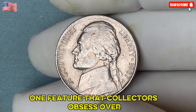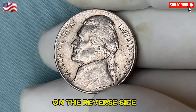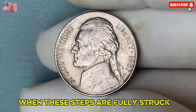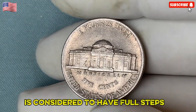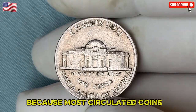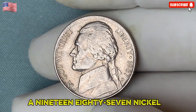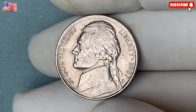One feature that collectors obsess over is the full steps variety. On the reverse side of the nickel, the steps leading up to Monticello have horizontal lines. When these steps are fully struck and clearly visible, the coin is considered to have full steps. This detail is extremely important because most circulated coins show worn or faded steps, reducing their collectible appeal. A 1987 nickel with sharply defined full steps signifies a superior strike and is highly sought after.